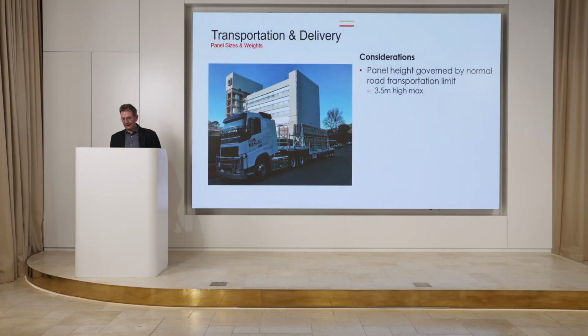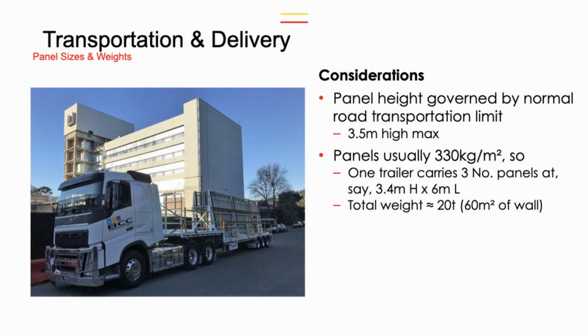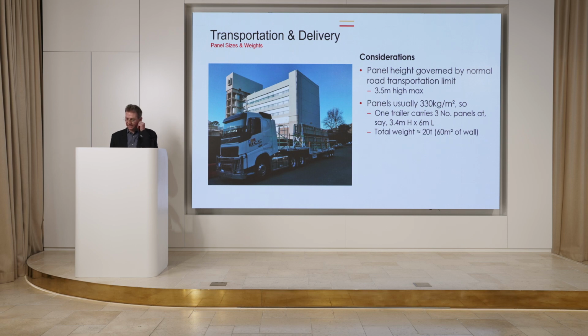And now we get on to transportation and delivery. Panel height is normally the governing transportation limit. Typically 3.5 meters high is the maximum without a police escort. Panels are usually 330 kilograms a square meter, so you can get up to 3 panels on a trailer. That would be approximately 20 tons or 60 square meters of wall.